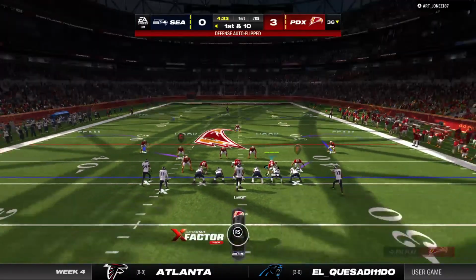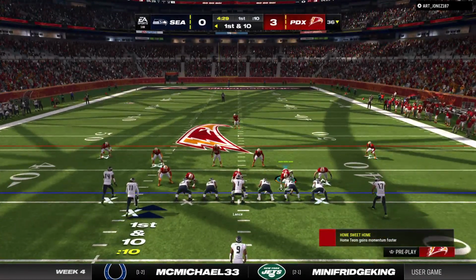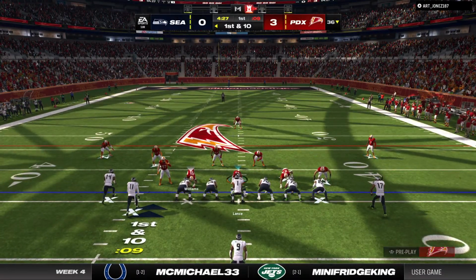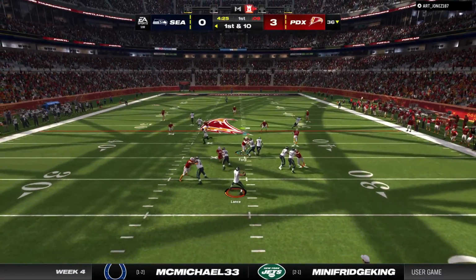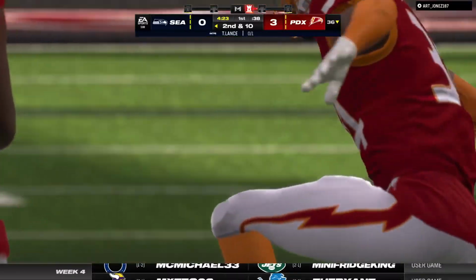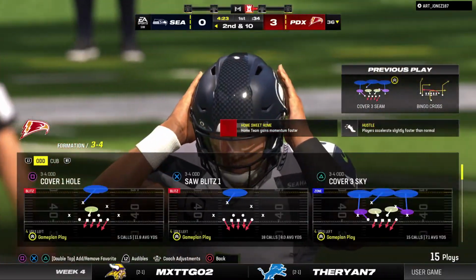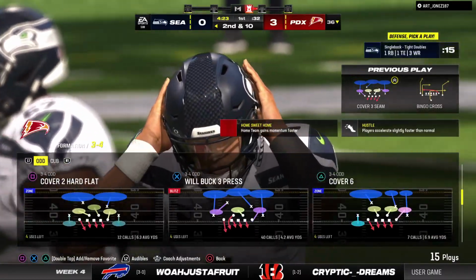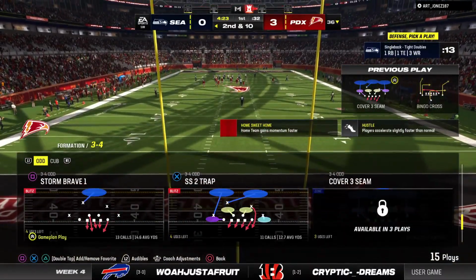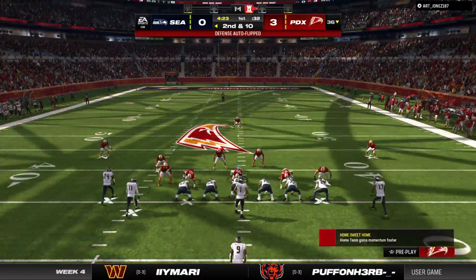So from the 36 now, 1st and 10. Here's Lance. His throw incomplete. That certainly appeared to be a play call where they were just trying to make 2nd down, 2nd and short. I think they thought the coverage was off a little bit more than it was. Nice job there pressing up on it and forcing the incompletion.